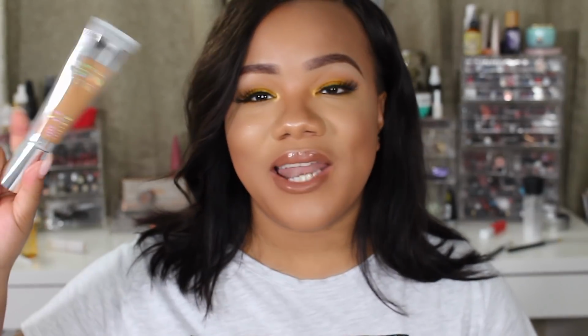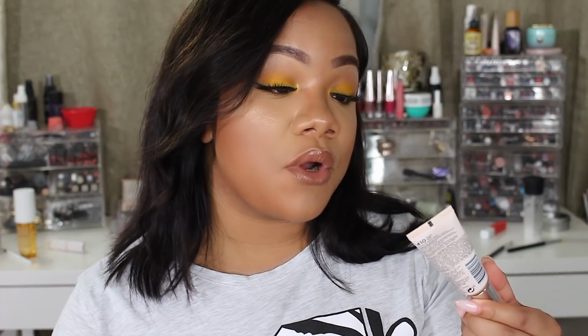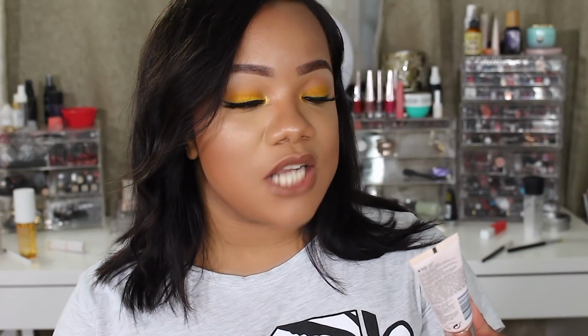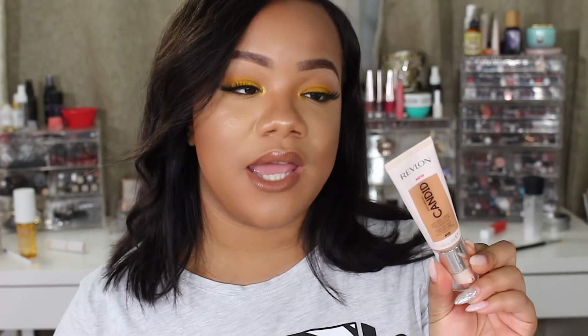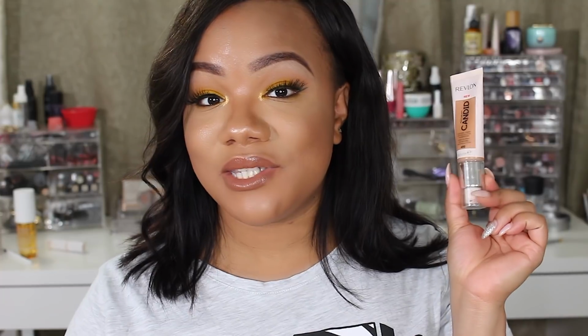So I love when brands do that because you don't have to figure out your shade in every single product in their line, you know. It's pretty ridiculous. I don't know why they don't just all keep them the same, but I do love that Becca does that also. And then the next one is the Revlon Photo Ready Candid Foundation. This is the Natural Finish Anti-Pollution Foundation, and this looks really pretty on the skin, better than I thought it would look, and I'm in the shade number 410 Toast.